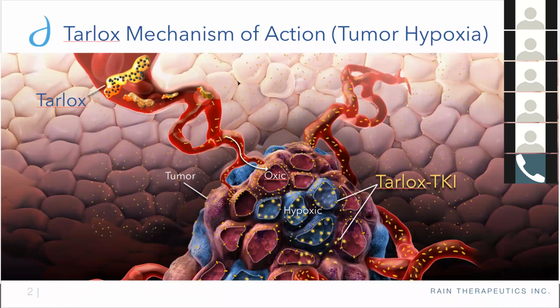So this is a nice schematic that Rain Therapeutics has made to try and make this a little bit more digestible. Here's the tarlozotinib molecule. It has both the EGFR TKI and this blocking molecule. It gets into the tumor, and you can see it reaching the tumor, but this molecule won't inhibit any normal tissues, or any EGFR molecules, until it gets fragmented.